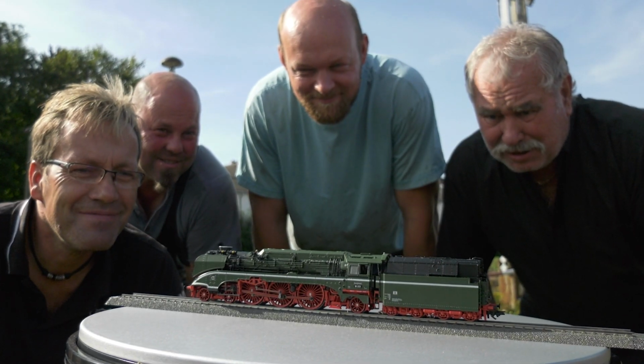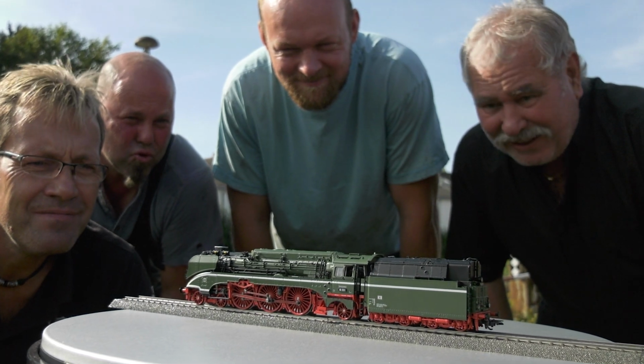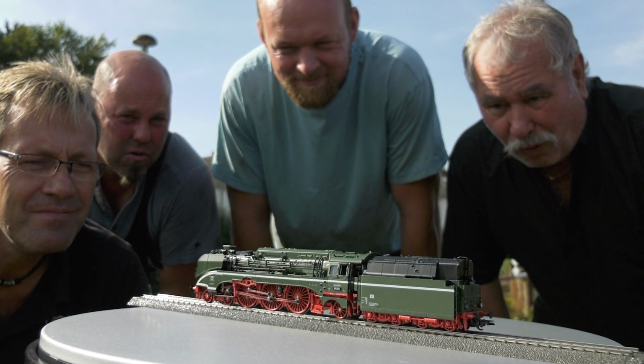Locomotives of which there is or was only one unit are something very special, and they radiate that. And when you really stand in front of this one locomotive, it's just wonderful. Admiring looks from the panel of experts. The model comes with a second tender, for good reason.